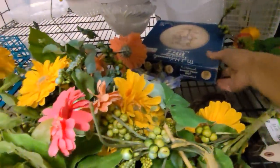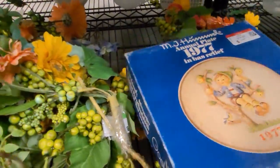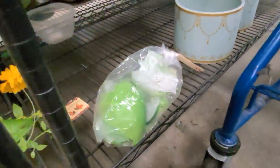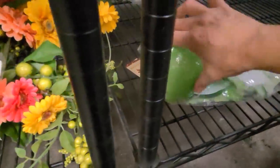What's this? This is a Hummel box. It did have a plate in it, but unfortunately it's empty now. Some broken glass fruit, that's a shame. Probably a pepper, was it?